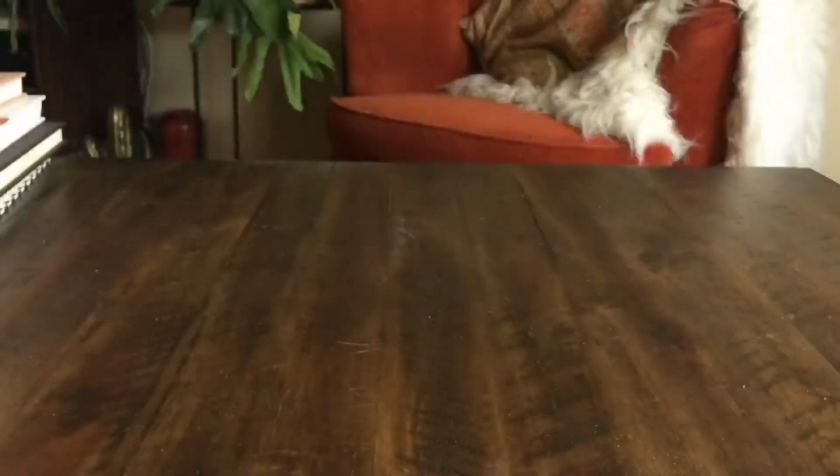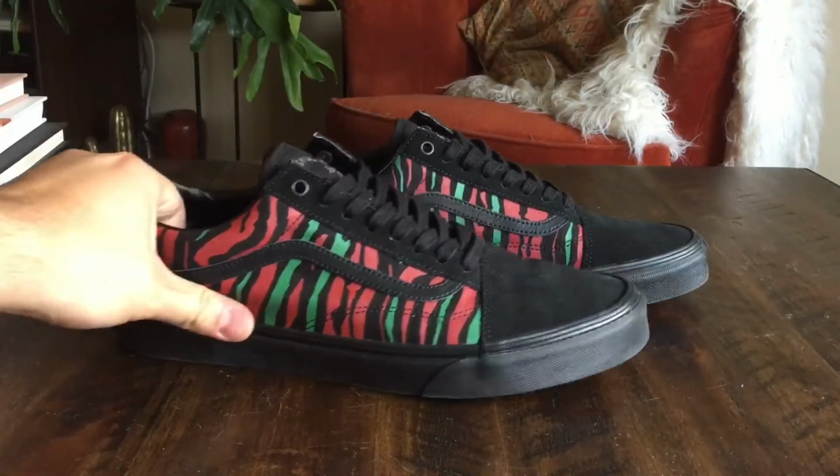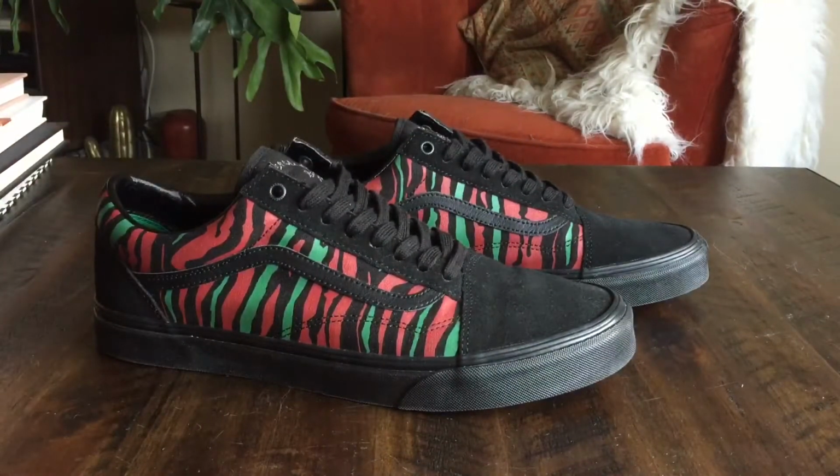Super simple white box. I am a little bit late on this review. These dropped this past Friday, so almost a week ago now. A pretty decent sized collection. You had shoes for men, women's, kids, even toddlers, so something for everybody pretty much. But unfortunately there was no apparel, so I was a little bit bummed about that. I would have loved like a hoodie or a hat, just something else to flex on other than the shoes. But unfortunately we only got footwear.